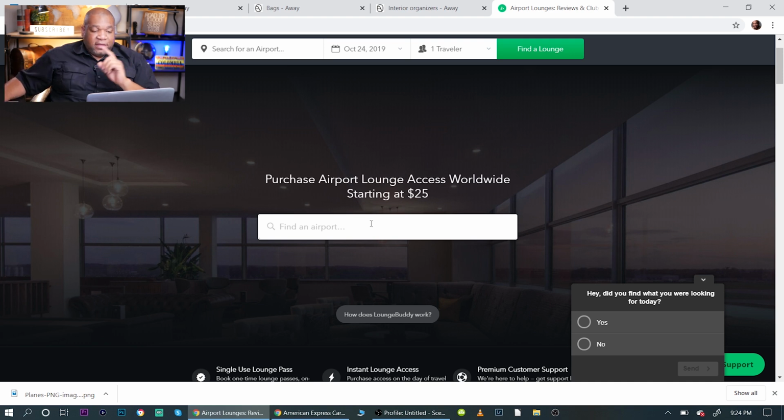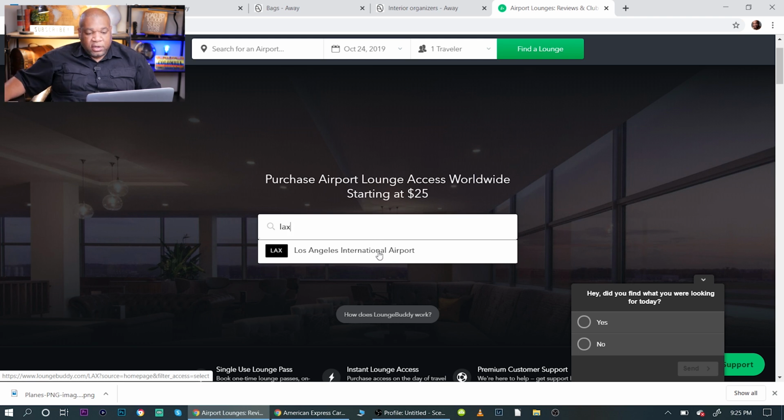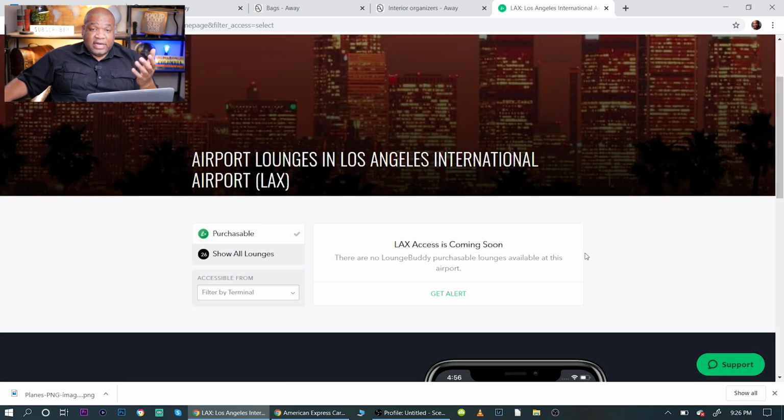Now, one thing that you want to do before you get this card, go to Lounge Buddy, type in whatever airport is near you or the airport that you fly out of, and find out if there are any lounges there. So looking at this, in Los Angeles, they don't have any lounges that are available, okay? So it says coming soon, so they'll have something in the future, but they don't have anything right now. That is one reason why I would be like, you know what? The lounge access is not really going to help me in this situation. So just something to think about.